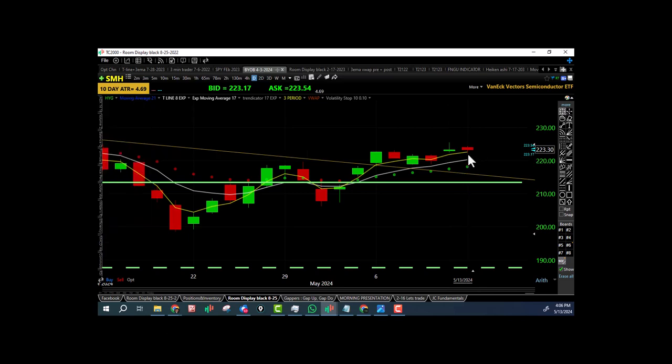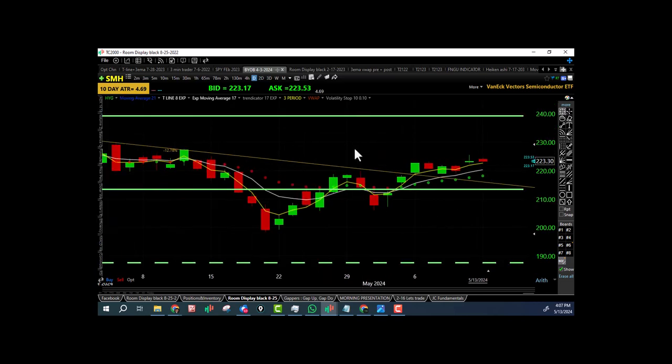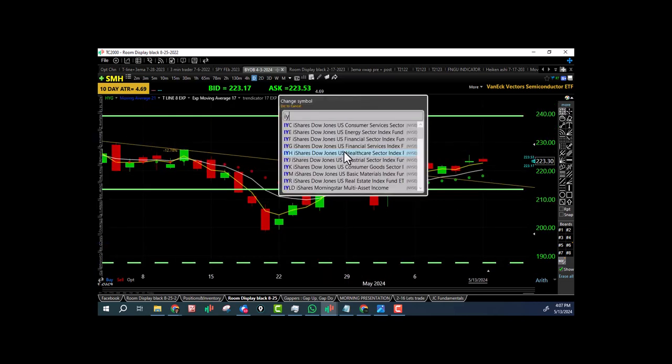Okay, so got a lower high, lower low, closing over the bullish trap over the 17 EMA. Still bullish, still in an uptrend. IYT.